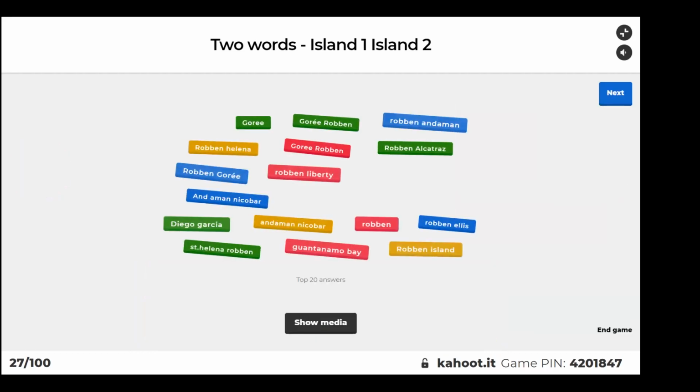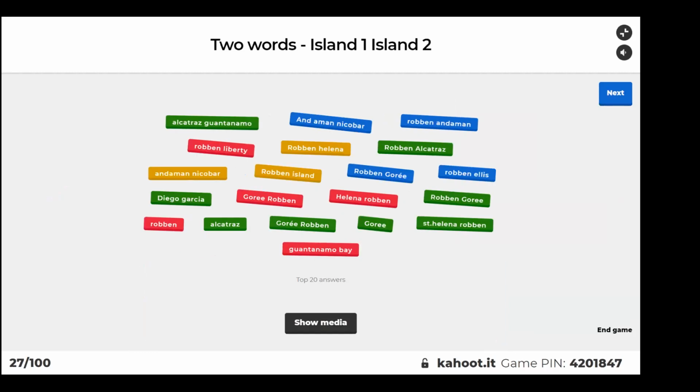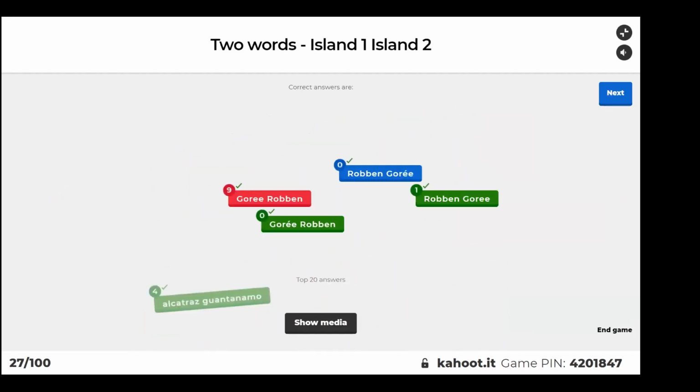Good to see a lot of people attempting this question. It's not an easy one. Yes, so 10 people have got it right. The island on the left was Gore Island in Senegal, where the slaves used to go on their voyage across to Americas. And the right, of course, is Mandela's Robben Island prison, where Obama went to these 2 places to try and get to his roots.